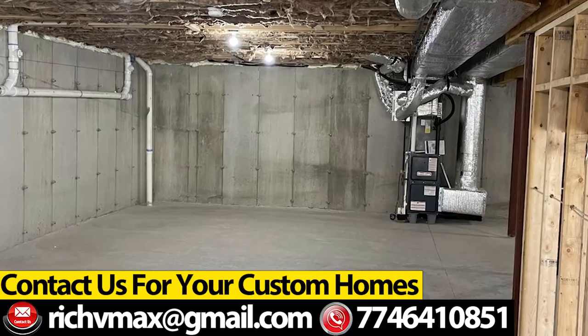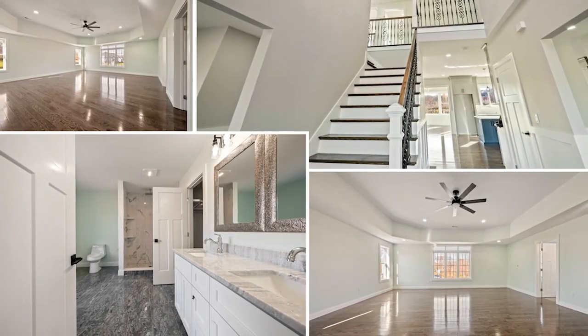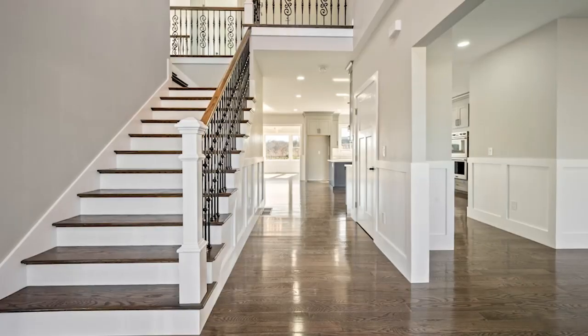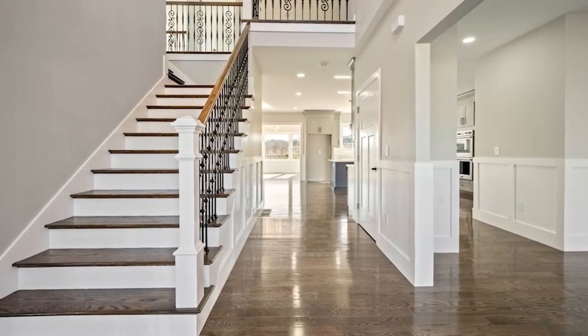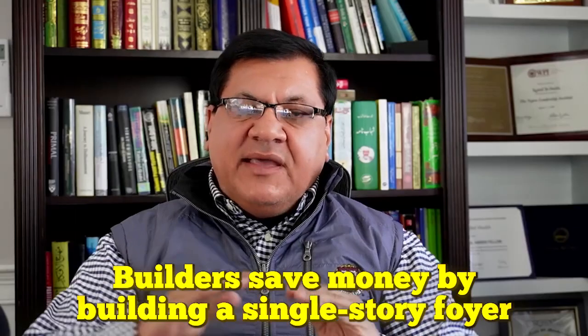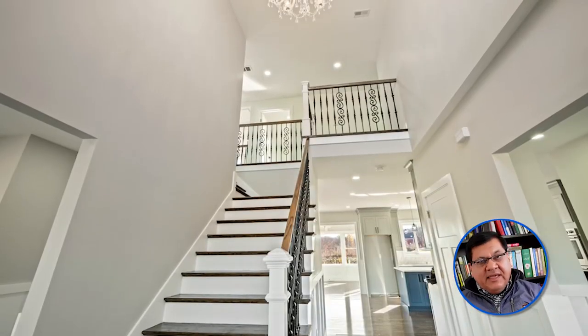But right now we're talking about the first floor, and you're talking about the kitchen, the full bathroom, the eating area, the dining room, the most important family room, the foyer, because when you're building a double-story foyer, it just gives a very open feeling when you get into the house, and that's where builders save their money by putting a single-story foyer and putting the room above. If somebody's building a double-story foyer, that means they have a much bigger footprint that costs them more.